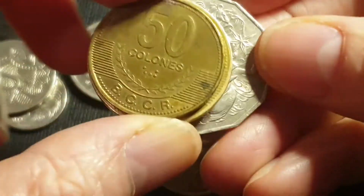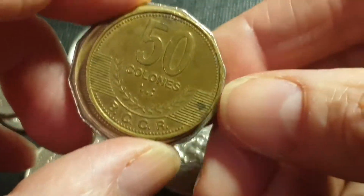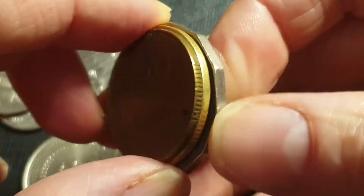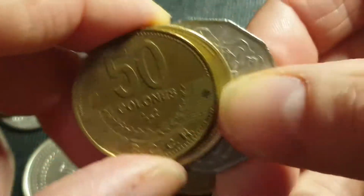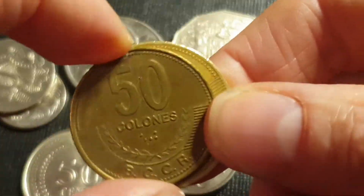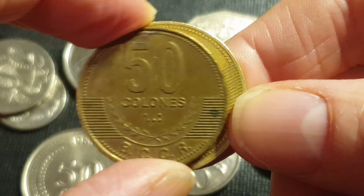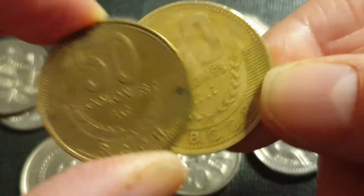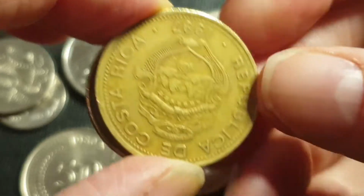It's pretty much similar size to our 50 cent, and that's the largest coin. That's equivalent to $1. They don't have an equivalent coin of 50 cents, which would equal 250 colons, but they just don't issue that. They do have a 25 colons, so maybe they could issue a coin like that.